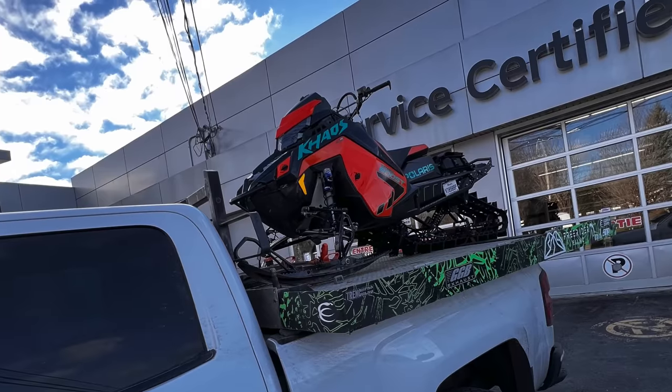So as you can see, we got a Boost on the deck, finally. 22, lightly used Boost. Bit of a drive to go get it, but hopefully it all pays off. Gotta get this thing home and get the build underway.